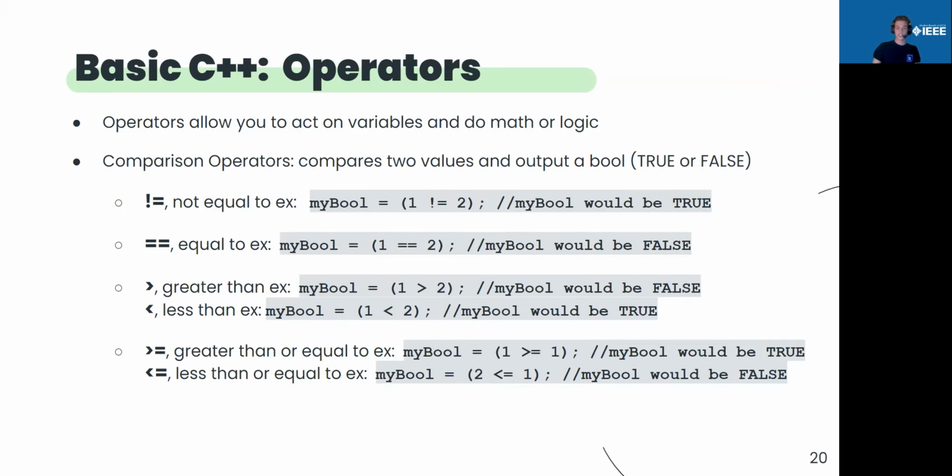Next, we have comparison operators. These are going to compare two values, and it's going to output true or false, which we'll see why this is helpful later. The first one we have is not equal, which is an exclamation point and then an equal sign. It just means not equal to. So if we have myBool equals 1 not equal to 2, it's going to output true, because 1 is not equal to 2, if that makes sense.